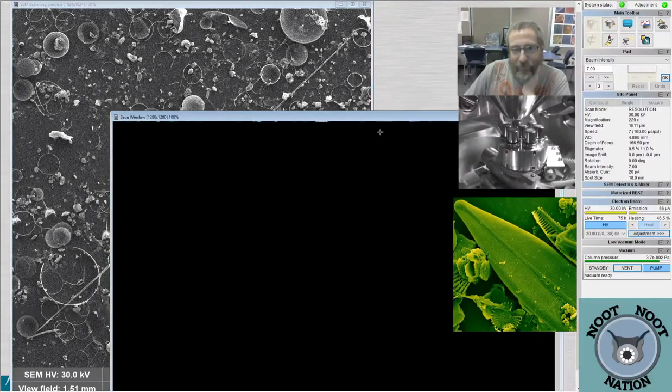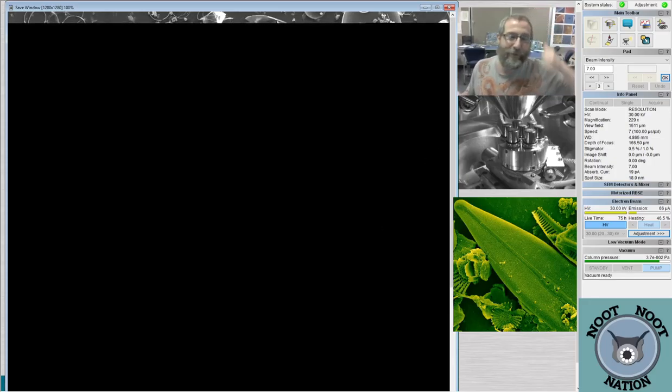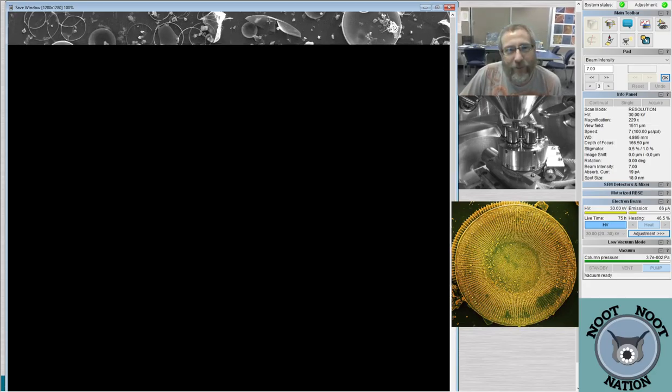Okay. I'm just going to take that picture. It seems like I'm taking a picture of about 400 diatoms at once, but I was just trying to get that one. So these things right here, by the way, there's one here.